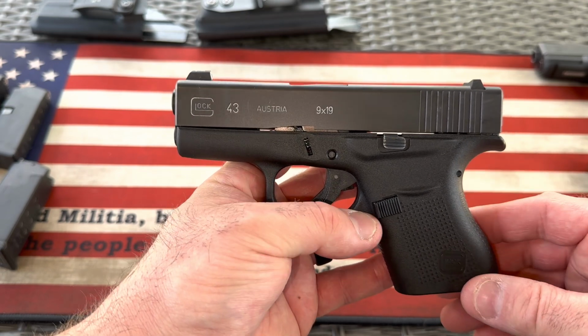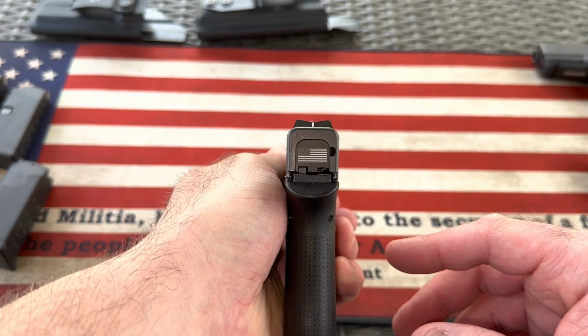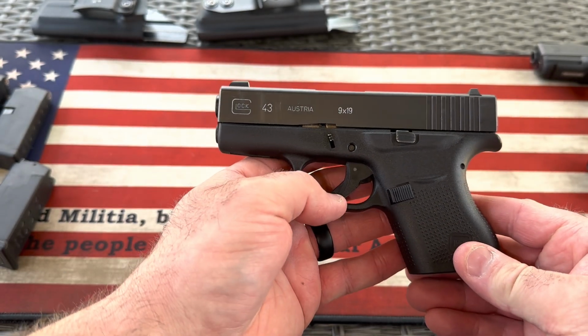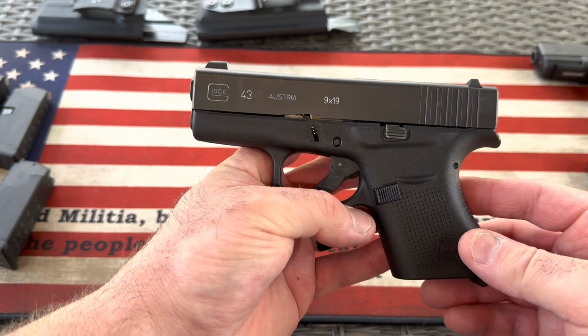Lately, I could say I've been getting lazy. I've been carrying for comfort, and it's very hard to be uncomfortable carrying a Glock 43. The only thing smaller that I own is maybe a Ruger LCP or a Smith & Wesson Bodyguard, and again, not nearly as accurate as I am with the Glock 43.